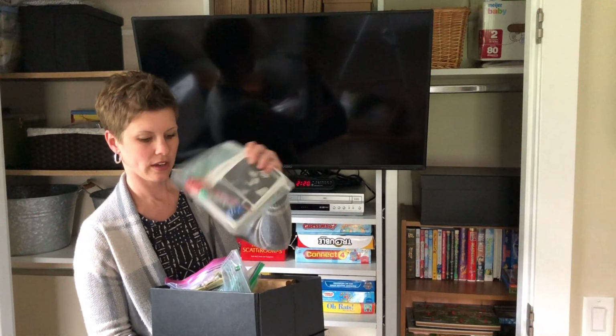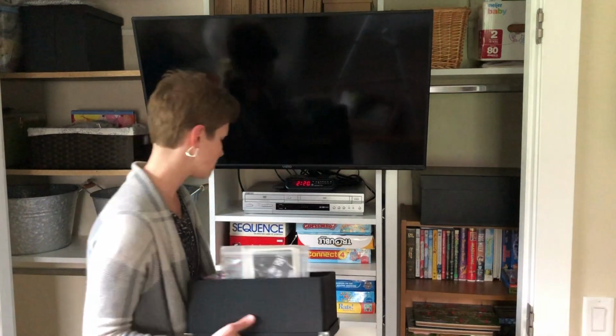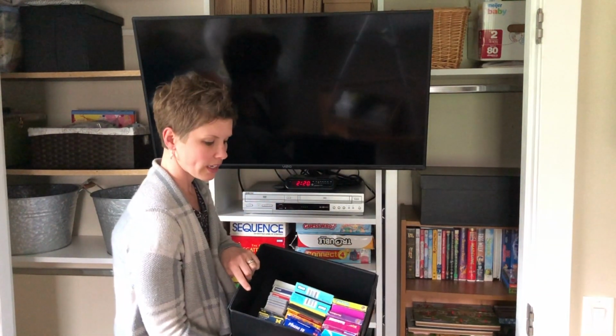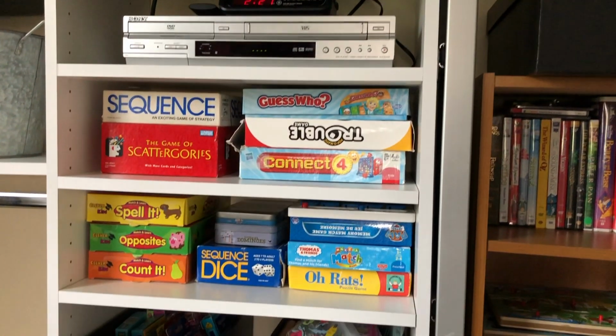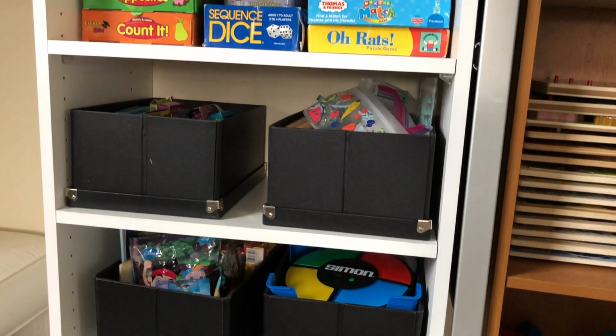And so I just took the dice and the instructions and everything like that, and took them out and put them in some reusable plastic bags. And then we have all of our card games and stuff in here, just different games and puzzles, and there's some bins of toys down at the bottom. There are more DVDs and puzzles and games and a few little toys down here.